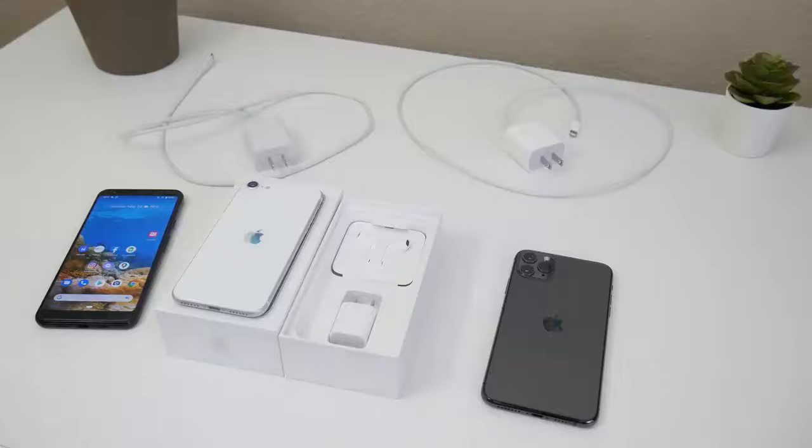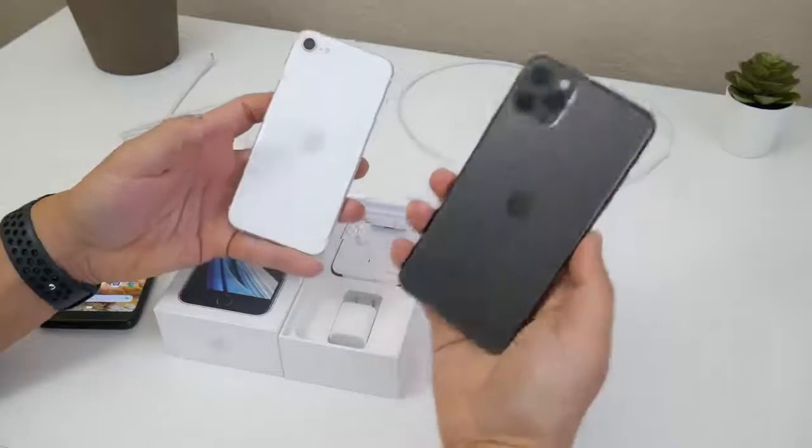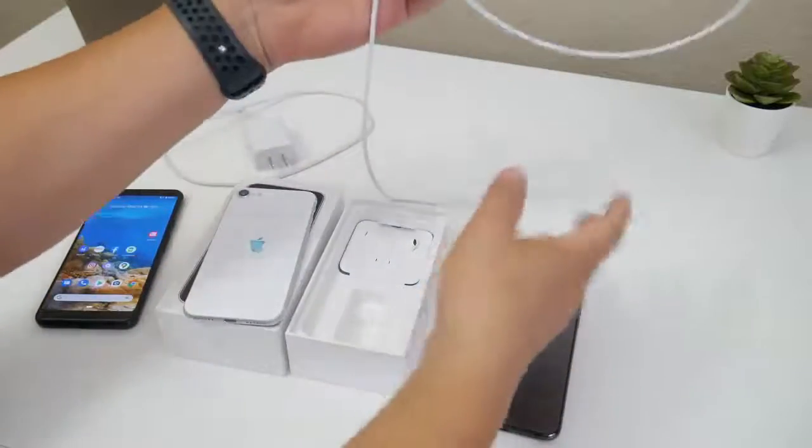Both of these phones support fast wireless charging, which can charge your phone up to 50% in about 30 minutes. Only the 11 Pro Max comes with it in the box. Look what the SE comes with, this little piece of trash 5-watt adapter. I can't believe Apple is still including these.